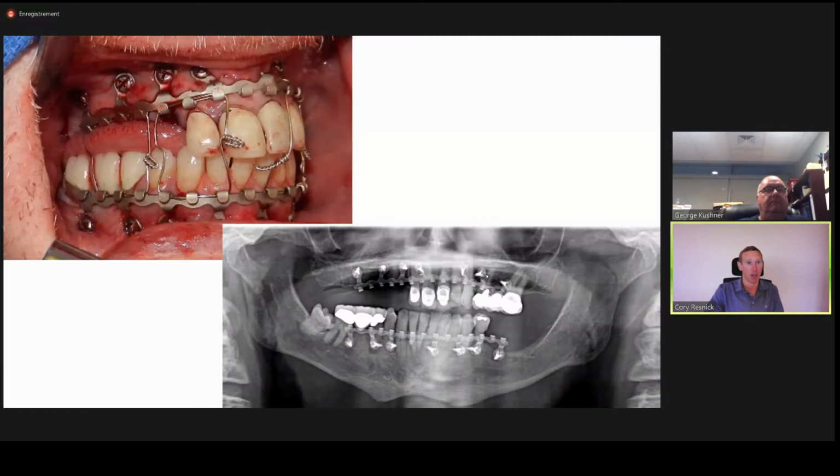Hybrid arch bars can be very helpful when you're dealing with only a partially maintained dentition, because of course they don't require circumdental wires to hold the arch bar in place. So in a fracture like this one, where we're missing a whole segment of dentition, the application of those arch bars using the alveolar bone as anchorage rather than the dentition as anchorage can be super helpful. So that's one scenario where the hybrid arch bar actually offers something that a traditional Erich arch bar just can't achieve.